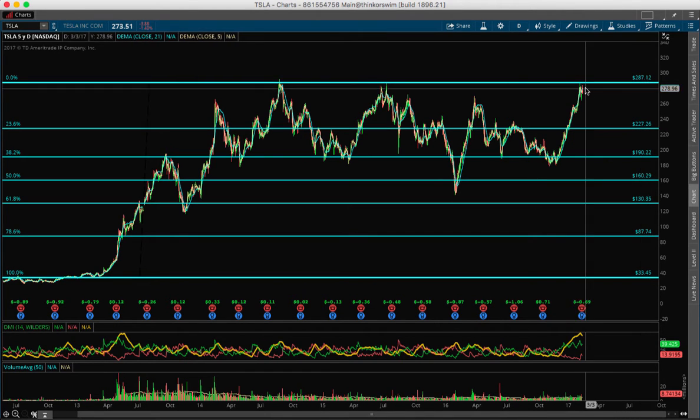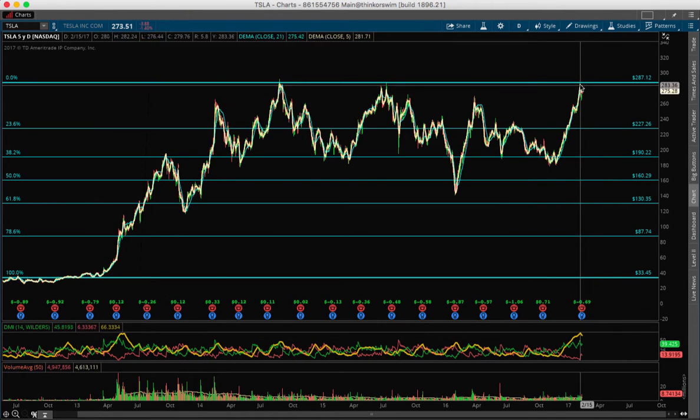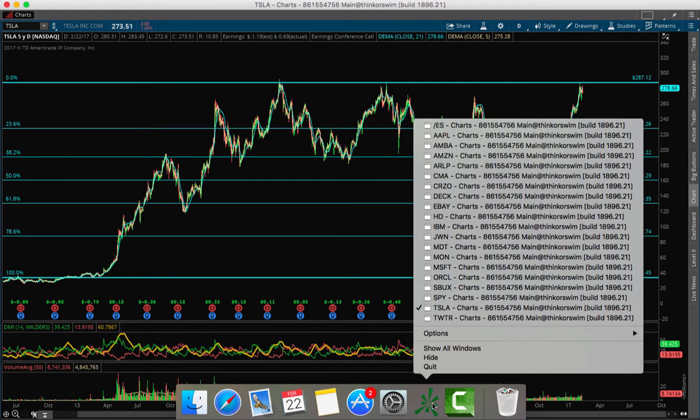So let's see what happens. Let's see how it acts tomorrow when it gets to 287, if it gets there, or if it breaks down 260 or 263, I think it's going to test the 227. So let's see. But Tesla is bullish. You have to know that. So you have to be careful shorting Tesla. It's not a good idea sometimes.